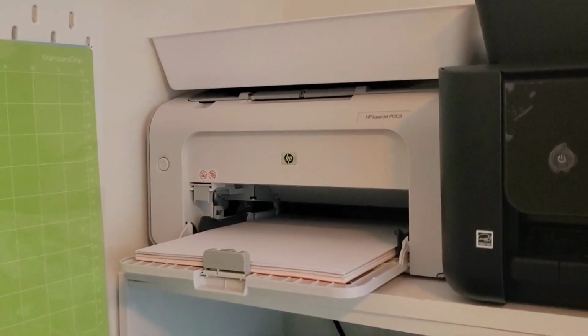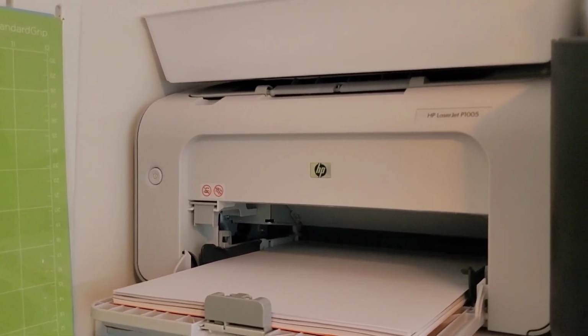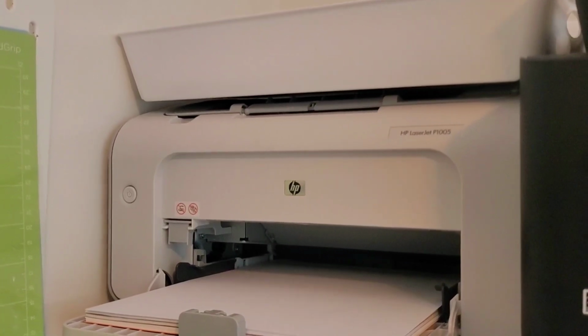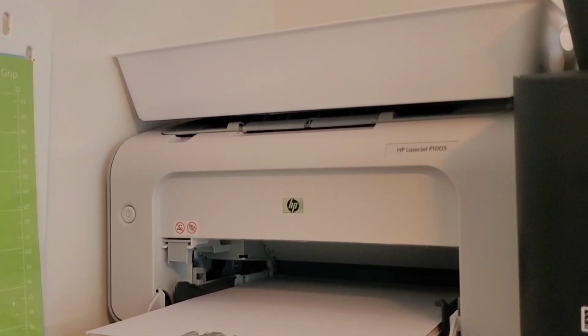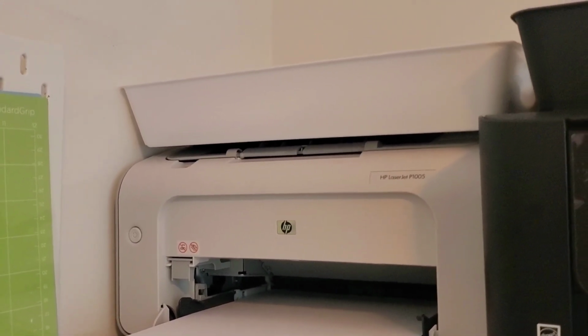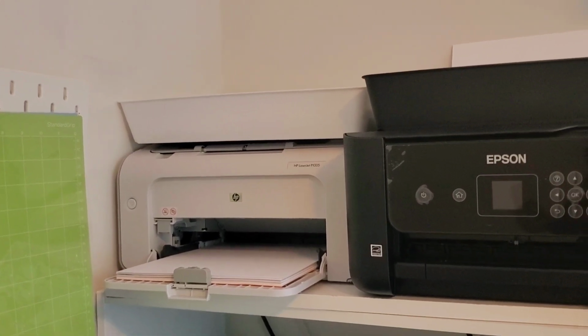So this is my other workhorse. She is amazing. My HP LaserJet. I have a love-hate relationship with her lately, and I say her because, you know, we could be a little temperamental. So this is an HP LaserJet P1005, and I picked that up on Marketplace for like 40 bucks.